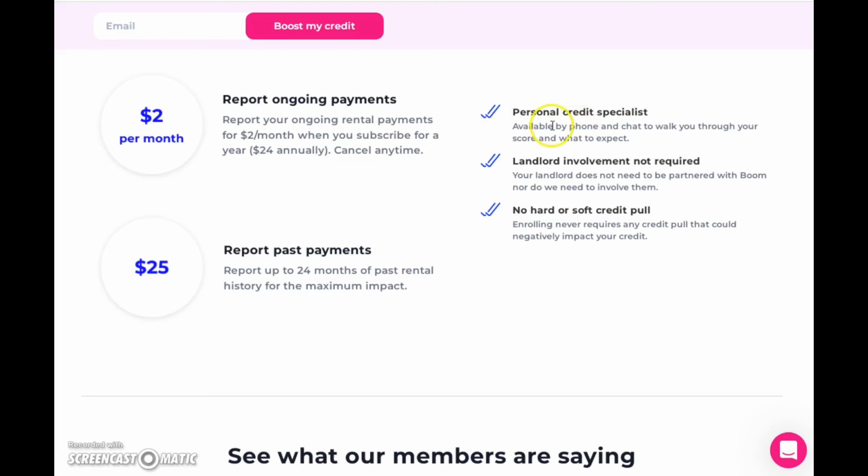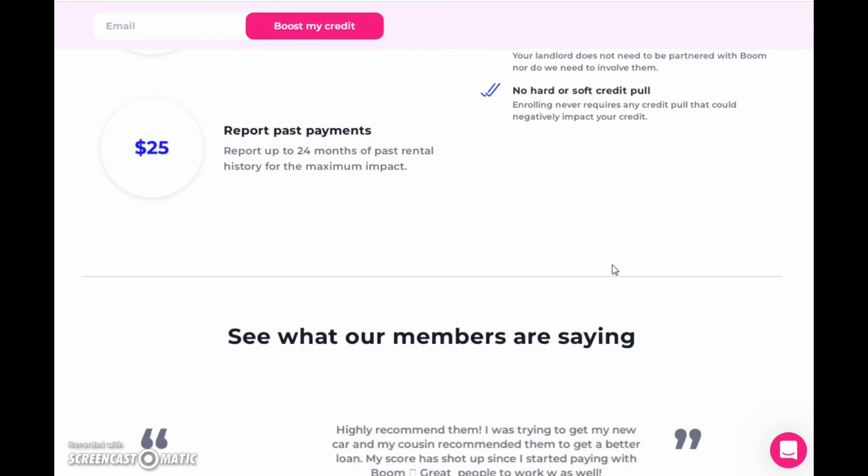Personal credit specialists available, phone and chat, to walk you through your score and what to expect. So you can contact them and say, okay, here's what my credit score looks like. How will this affect it? Then it says landlord involvement is not required. Your landlord does not need to be a partner to Boom, nor do we need to involve them. So they will not know at all. A hard or soft credit pull: enrolling never requires any credit pull that can negatively affect your credit. Okay, so this will not affect your credit in a negative way.